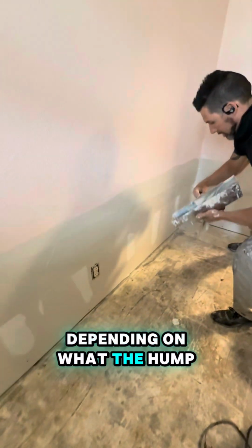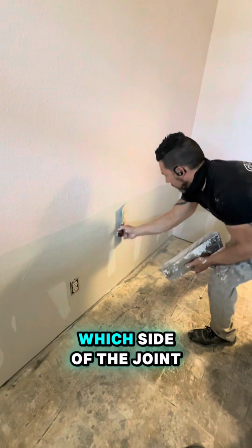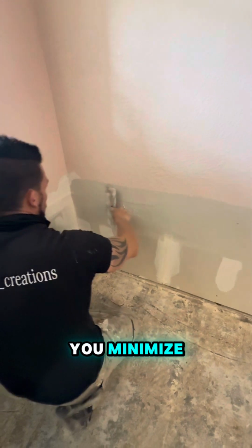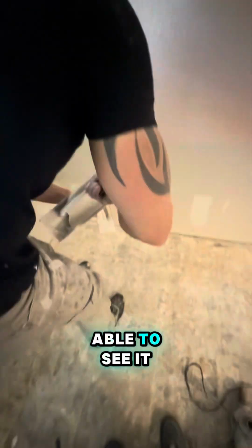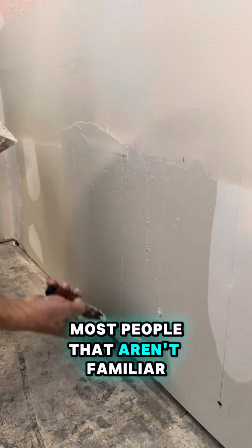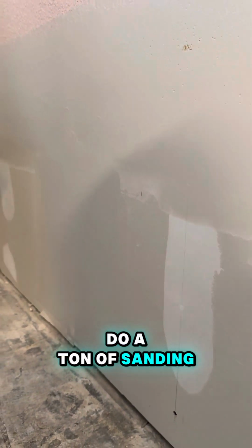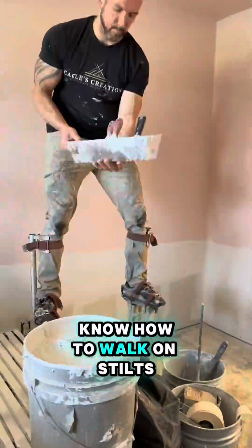Depending on what the hump looks like will determine where you place your mud on which side of the joint. But the goal here is to float it wide enough to where you minimize the appearance of the joint. When you texture and paint it, you don't want to be able to see it. I will say, speaking from experience, most people that aren't familiar with bedding probably leave too much mud on and then have to do a ton of sanding. And just like any seasoned tape and bedder, you're definitely going to have to know how to walk on stilts.